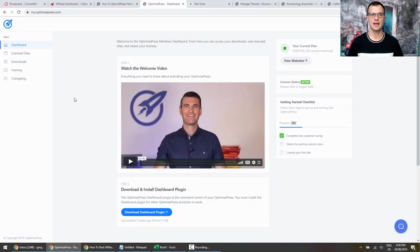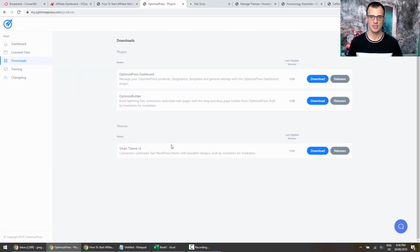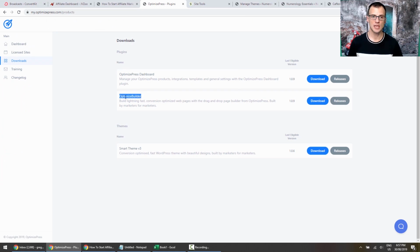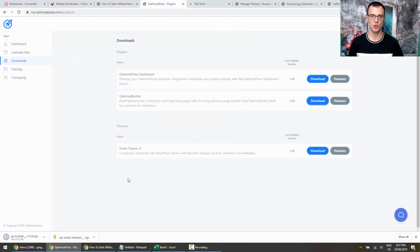Once you are inside your Optimize Press dashboard, you can go to downloads to download the theme. So you will see here something called themes, and then it'll say Smart Theme V3. So you can click download and save the file that pops up in this window. The next thing that you'll want to download is this Optimize Builder. We will use it a little bit later, but for now just download it and I will show you how to actually use it. So just save that wherever you store all of your downloads.